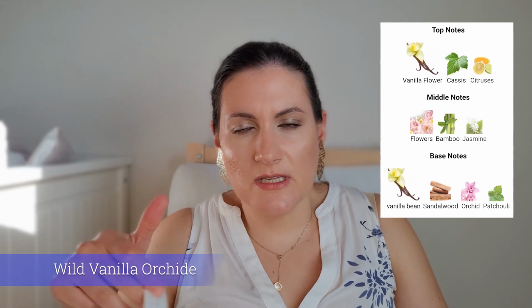Next we have Wild Vanilla Orchid, and I'm not a big fan of vanilla. I love some vanilla fragrances, but not a lot, let's say. Oh, I can't smell it from here. This is quite rejecting. From far away I got an overdose of this synthetic vanilla. Let me start by saying this is not your typical sweet vanilla fragrance.